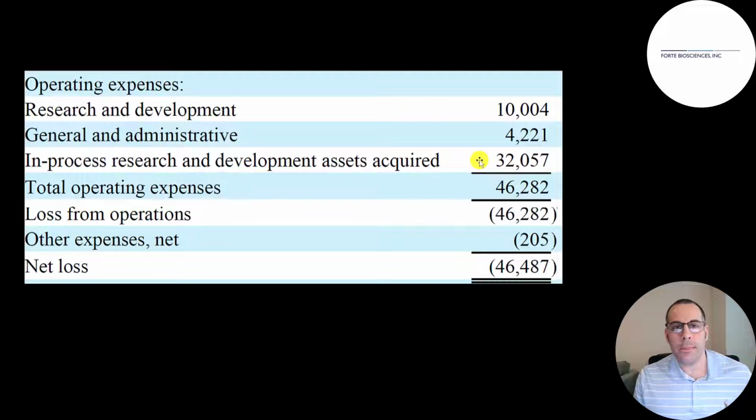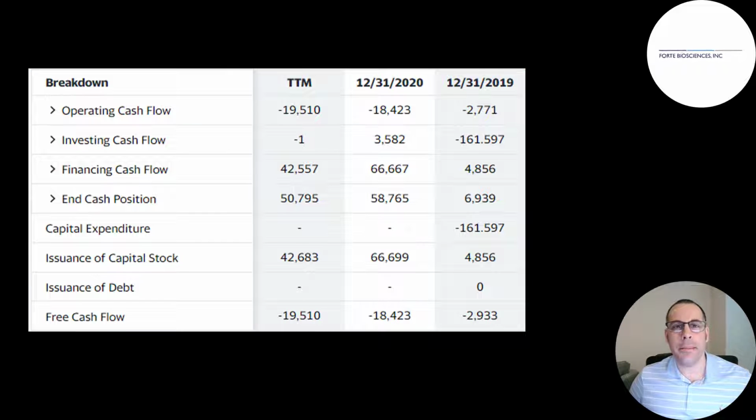But they put their IPR&D straight to the income statement. They expensed it, all 32 million. When a company internally generates R&D, that's expensed as incurred. It's put directly onto the income statement. This is the company's statement of cash flows.